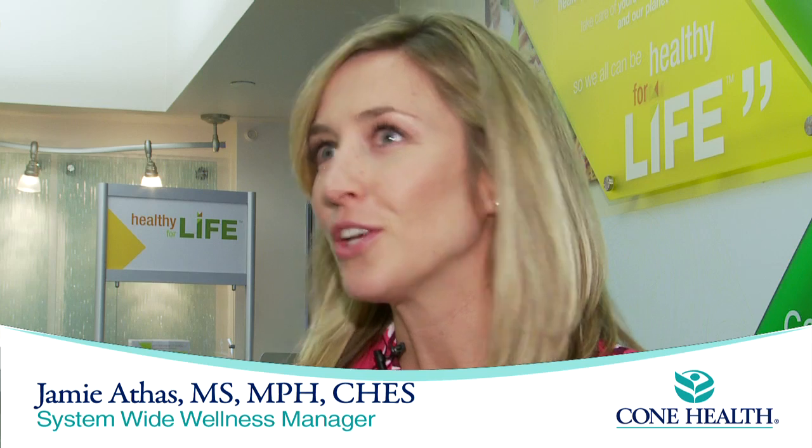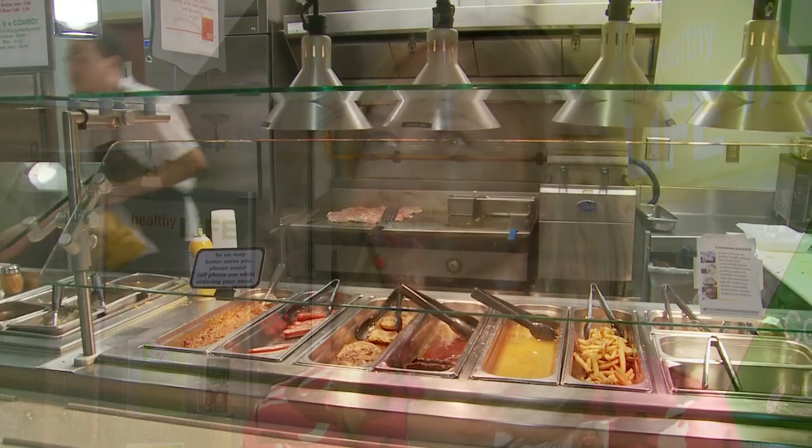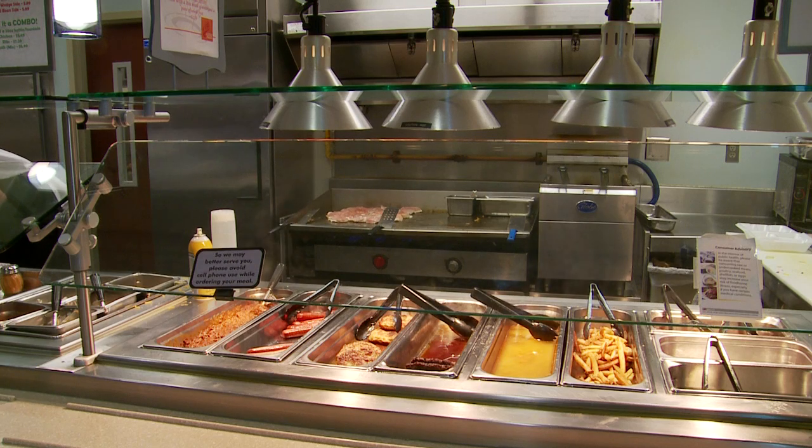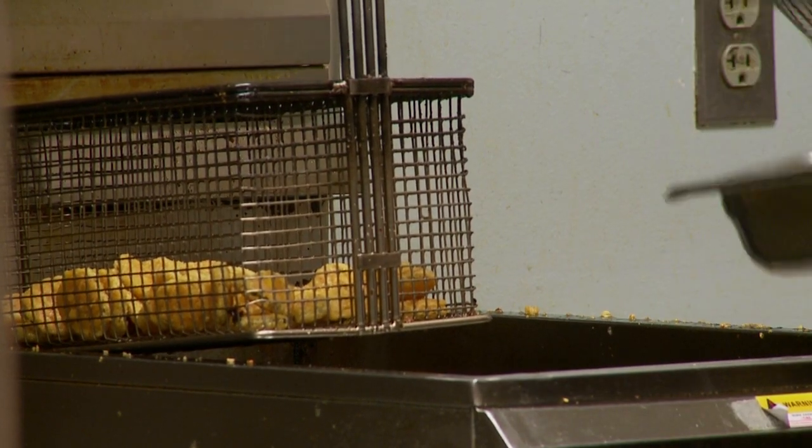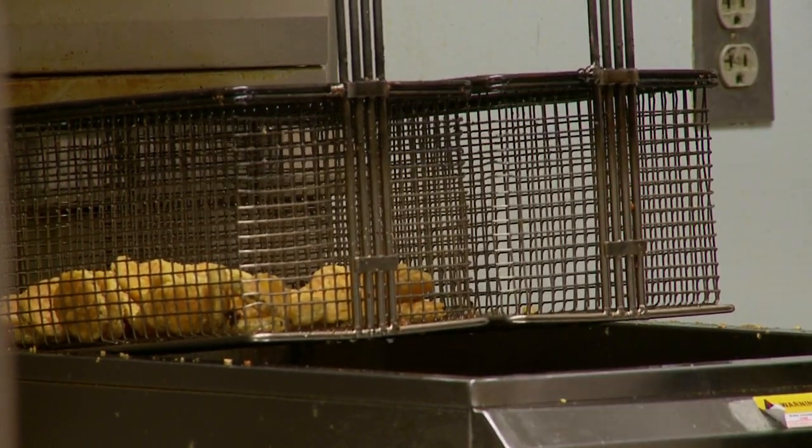You know, we know as a healthcare system what good nutrition can do for prevention of chronic disease or managing chronic disease and overall wellness. And so we really want to make that commitment to our culture of wellness and making nutrition and food be a part of that. Fryers across Cone Health will be replaced next year by special high-temperature ovens. These ovens will be able to crisp the outside of foods, much like a fryer does.